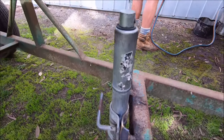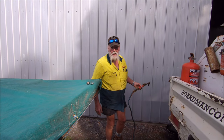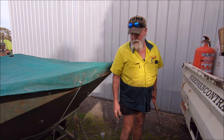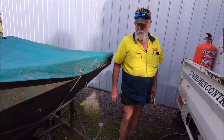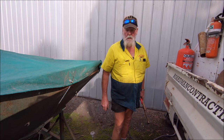Right, yeah, it's looking a bit straighter. What do you reckon? Well, what I might do, my mother bent that up when she was feeding the sheep. So I might try and find a bit of stuff to stick in there and weld on that. Make it a bit stronger, just in case mother goes out again. Anyway, it'll be right.